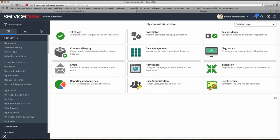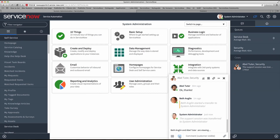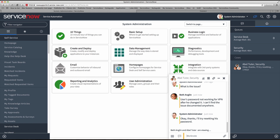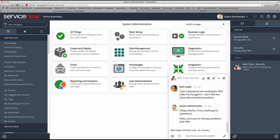The agent can accept or decline the transfer. When another agent accepts the transfer, we can opt to stay in the chat to provide background information via work notes, which are hidden to the customer, or converse with the agent and the user via comments, which are customer visible. Here, our initial agent shares the problem with the second agent, but the user cannot see any work notes. Now the transfer agent can start working the case.